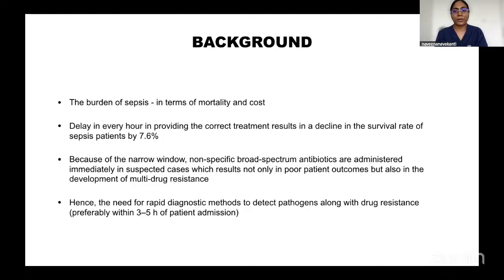When we talk about appropriate, to be closer to the appropriateness, we tend to give more antibiotics. So there is an abuse, or rather overuse, of these antibiotics. And broad spectrum antibiotics means that we're not specific in giving antibiotics to the patients. So these golden words probably helped in evolving different kinds of diagnostic methods. Because of this narrow window and these non-specific antibiotics, the patient outcomes are really poor, and they also help in the development of multi-drug resistance.